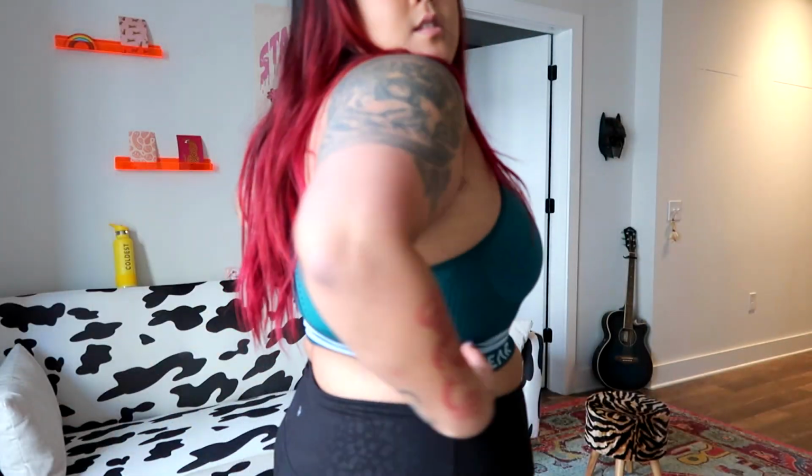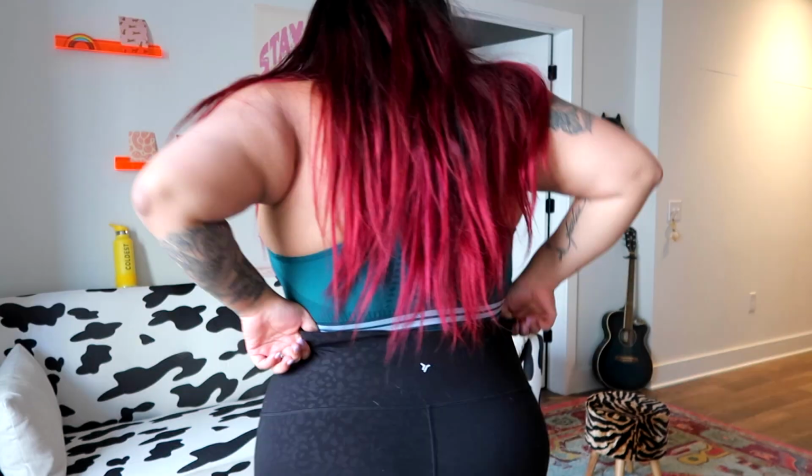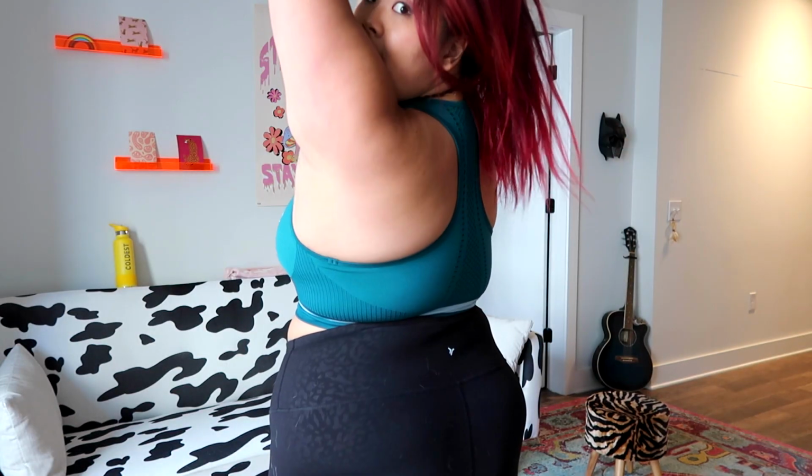Okay, this sports bra is everything. I love the color. It's the sports bra version of the long sleeve tops that I just showed. It's super high compression, same fabric as the long sleeve shirts. You see how it rolls up. And that might just be a me thing, but I just wish that it was shorter. And then this is the back.